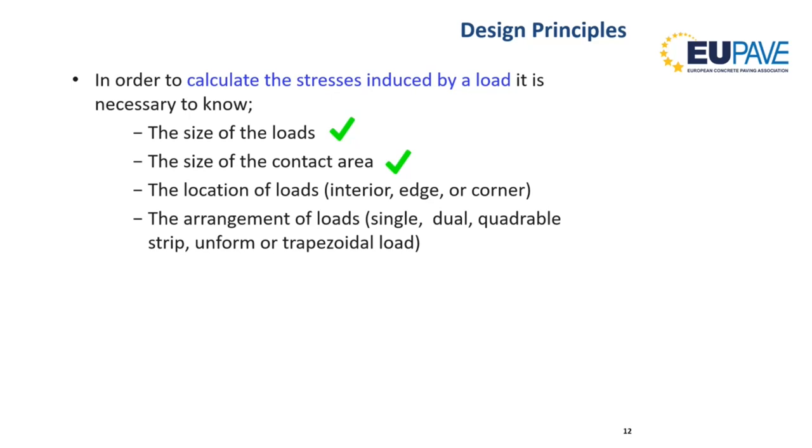In terms of design principles, to accurately calculate the stresses induced by static loads from containers, it is essential to consider the location and arrangement of the container loads in addition to their size and contact area. The container corner casting can be located interior, edge, or corner of the pavement slabs. The container corner casting load arrangement can take different forms, such as single, dual, quadruple, strip, uniform, or trapezoidal loads. These factors significantly affect the stresses generated on slabs and must be taken into consideration during the pavement design process.